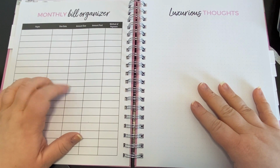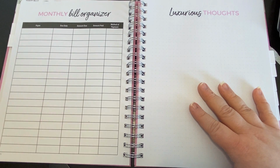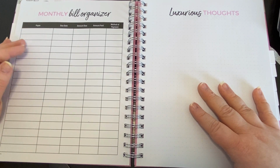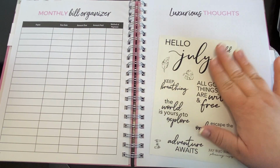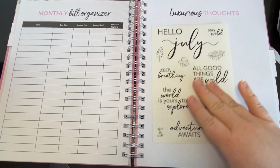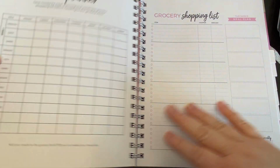I was thinking about getting erasable pens for this planner, but I just don't know that I care enough. I have whiteout, and if I make a mistake and they're out of order, I'm not gonna die. And then this page, this luxurious thoughts, is typically where I use some of this kind of stuff and decorate it a little bit, and then I can write any notes or whatnot.